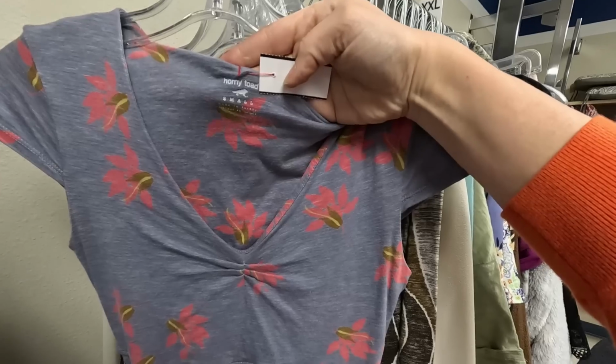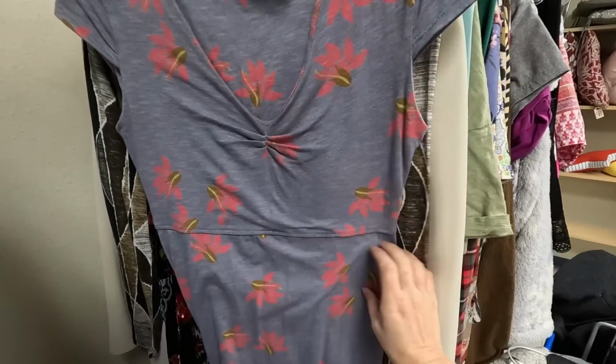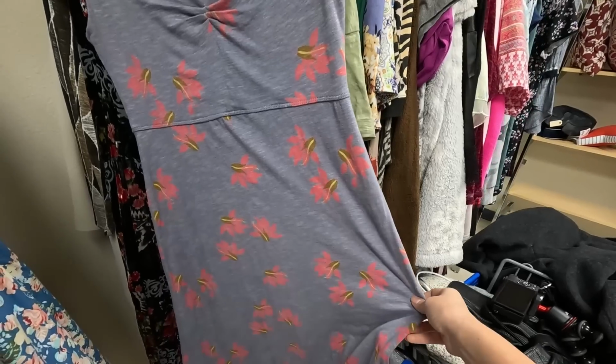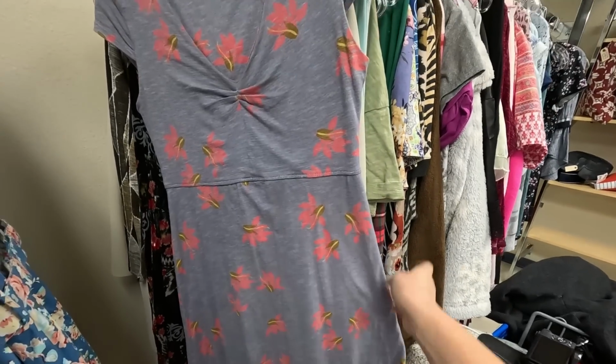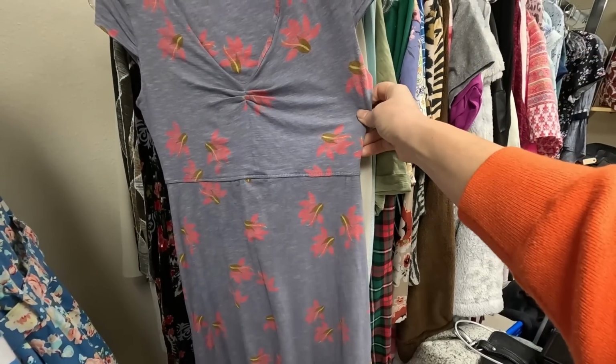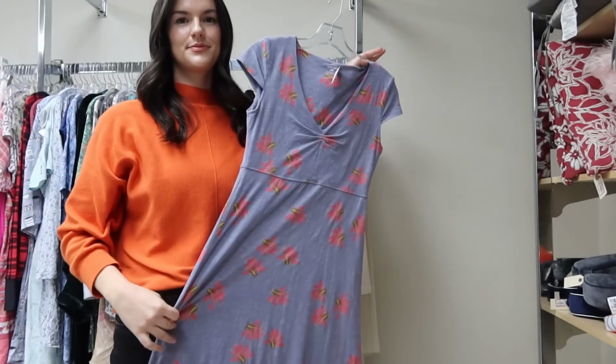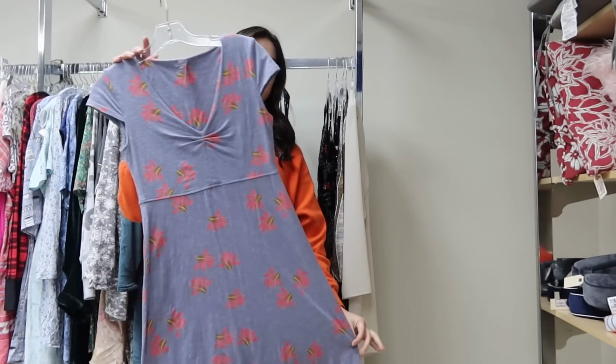Okay, so I have made mention before how I do like to pick up Toad & Co. This is marked up to $6, and their dresses actually do really well. I can normally sell them for around $40 to $45. I love this knit. It has a lot of stretch, very breathable, and then you have this floral print. Keywords that I like to use for this brand are granola girl, outdoors, hiking, and camping.